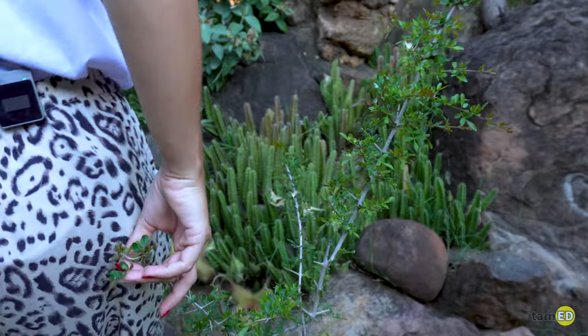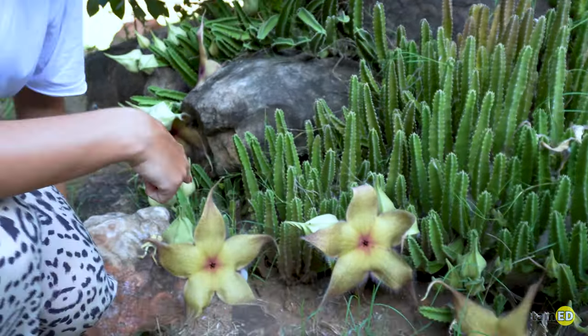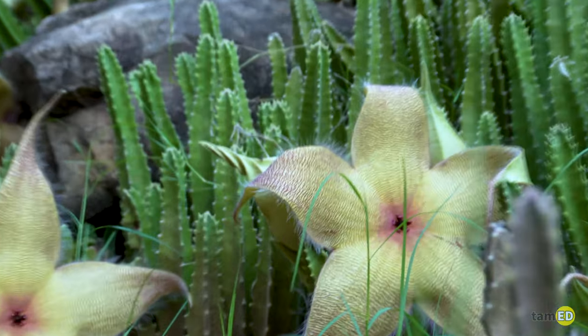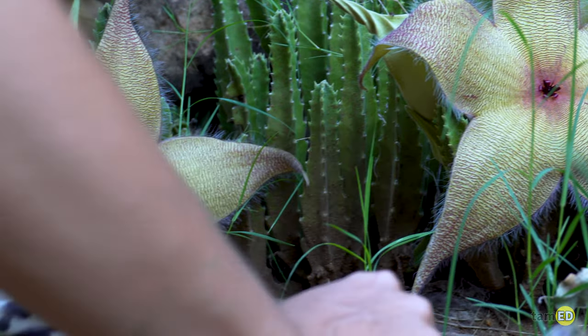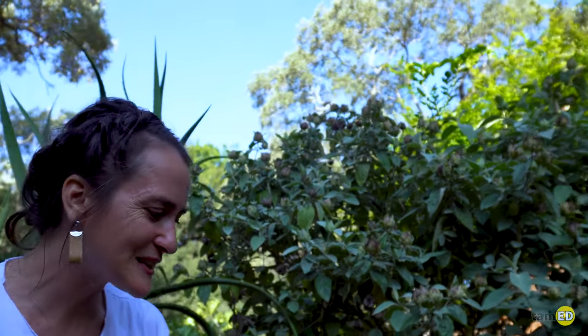Oh, there's a big lizard. I'm climbing here in the garden. Now, this is very strange. I don't know if you've seen flowers like this before, but these flowers, if I smell them, ugh! They smell like dead meat. So disgusting. And that's what they do.